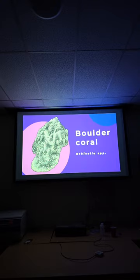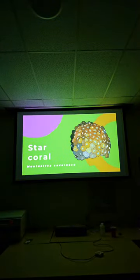They form these massive reef structures with a lot of different nooks and crannies that fish and invertebrates can live in. They provide a lot of habitat. But they are pretty sensitive to temperature, to heat rising, to disease. That's the boulder corals.